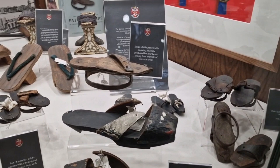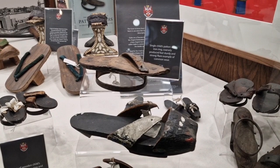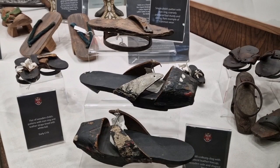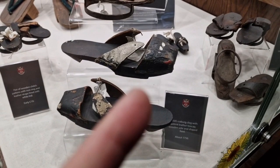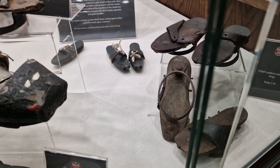Single child's pattern with iron ring, coarsely produced but sturdy and strong. Rare example, common wear circa 18th century. That's the top one. This one: child's Coburg clog with patent leather toe cap, wooden sole and shaped heel, about 1750. That's these two. Look at the tiny little baby ones. Look, children's patterns with iron rings, early 19th century.